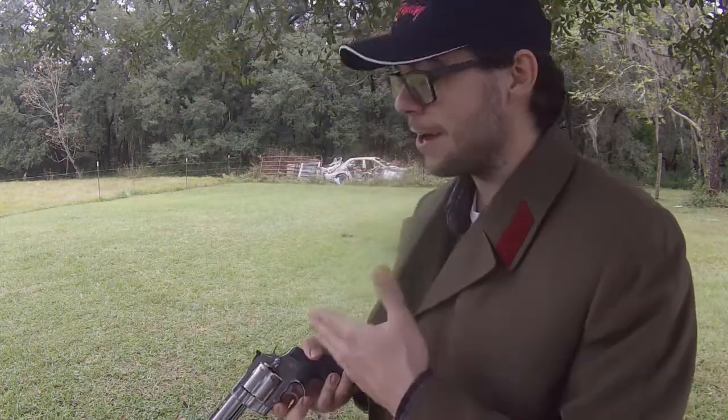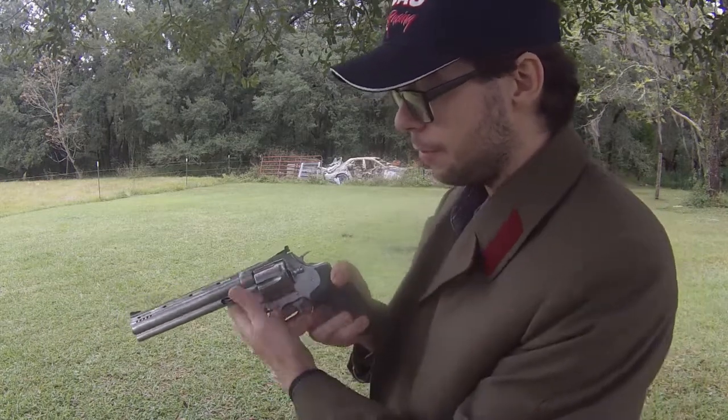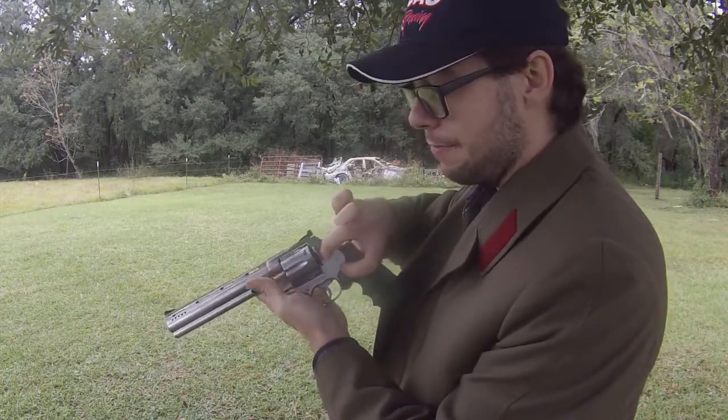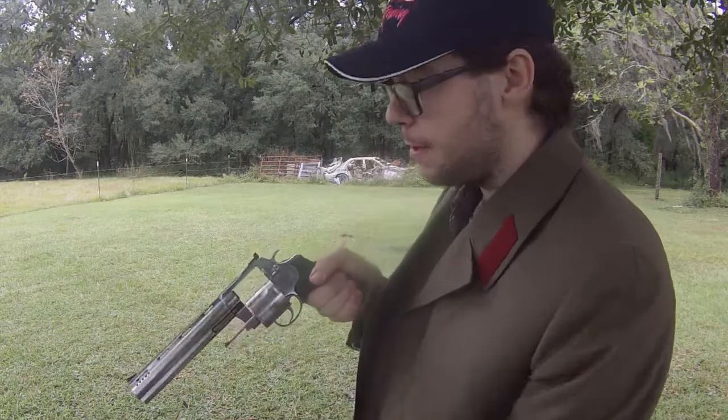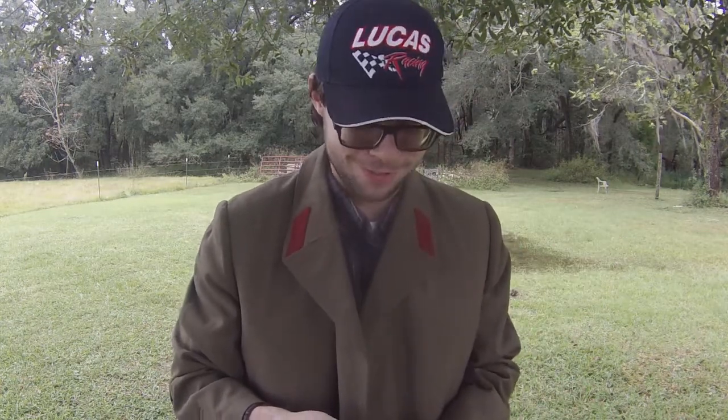Now, this right here, I'm used to the Smith & Wesson style of opening up the cylinder. Smith & Wesson has a little push button on the rear of the frame here, but Colt actually has this little pull tab where you have to pull that back in order to open up your cylinder. I don't necessarily dislike it. I'm just saying I'm not used to it because I have a 44 Special, which is Smith & Wesson made with a wood handle.